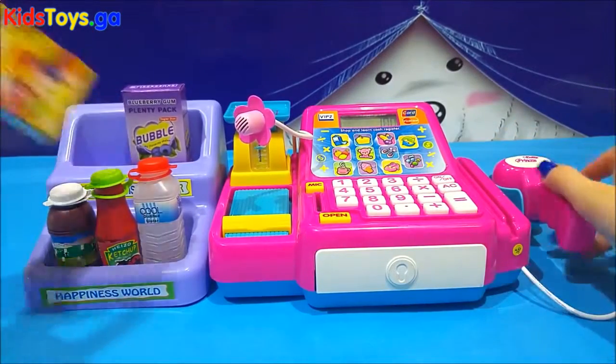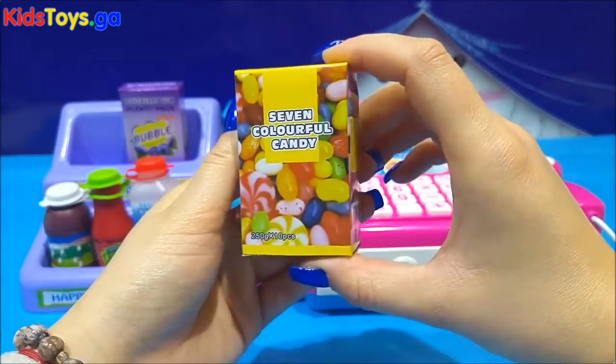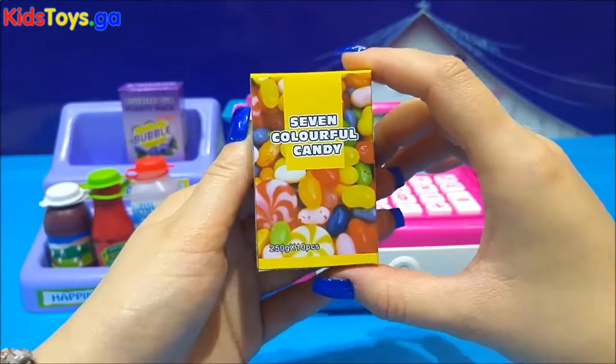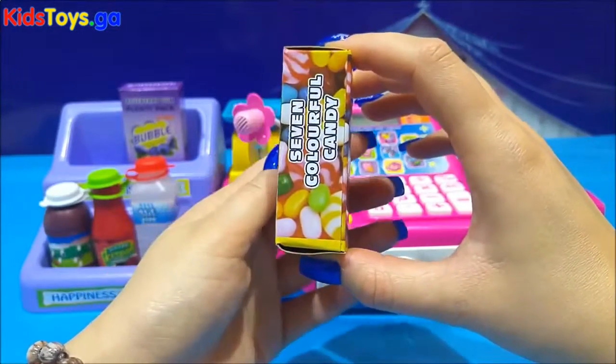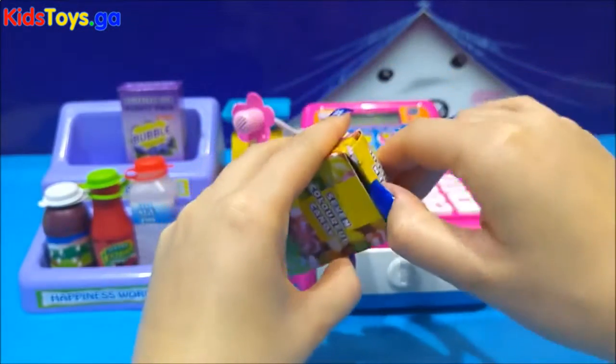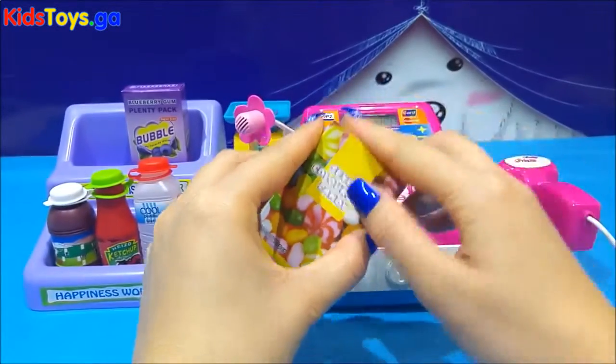What do we have here? Here we have some candy. It says 7 colorful candies. Probably 7 types, right? Of all colors. How many in this little box? I think it's 10 pieces. Okay, we don't need to check. Yeah, it's in there. Fine.